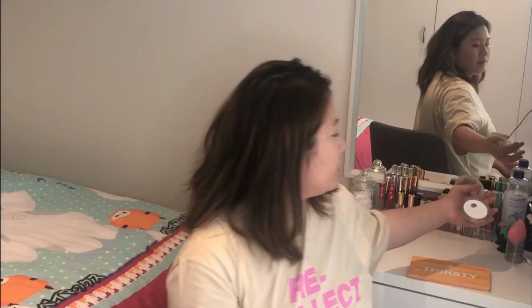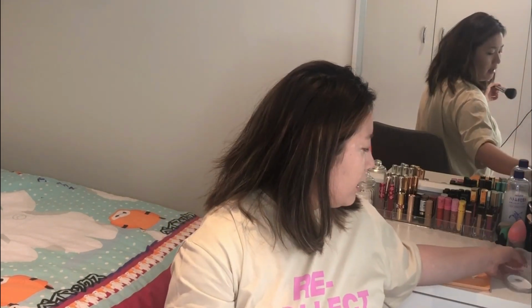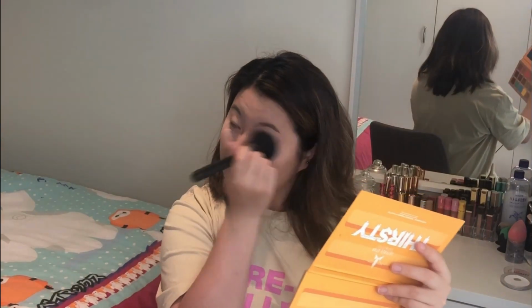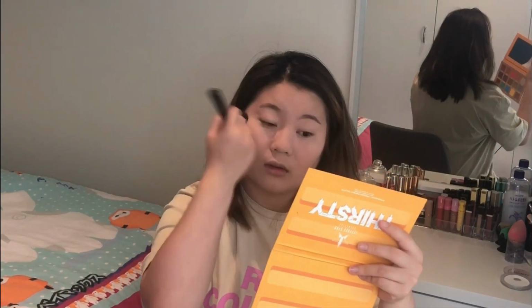But I'm just gonna take a fluffy setting brush. This is by Morphe. This is the M180, and I'm just gonna swirl it inside here because it picks up a hell lot of product. And I am just gonna stipple this, so press it around the face where I haven't set yet. And for the under eyes, you take a little bit of the powder and you just swirl that off.